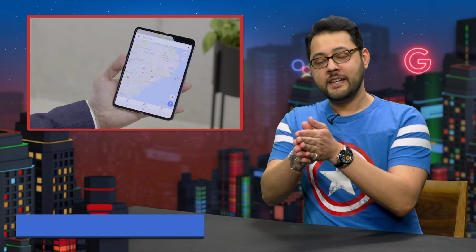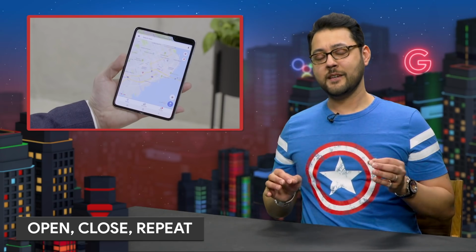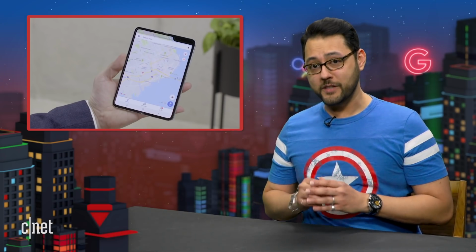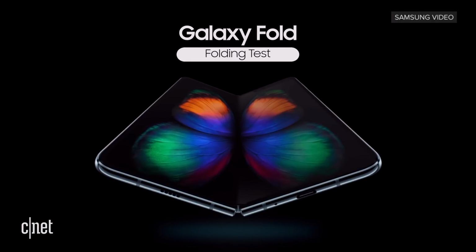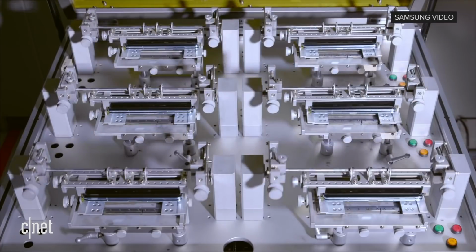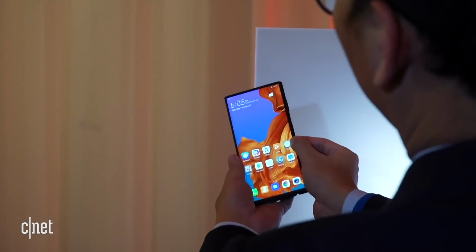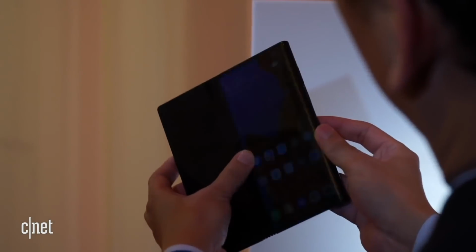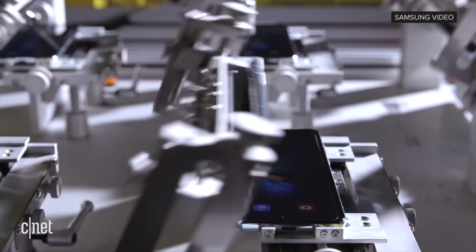Samsung has a new blog post talking about the Galaxy Fold. To give potential customers peace of mind, the company says it conducts a test where the Fold is folded and unfolded 200,000 times. Samsung says its test simulates around 5 years of use if you use the phone 100 times a day. Quick aside, the Huawei Mate X is rated for 100,000 folds. Samsung's entire testing process takes 7 days to complete.